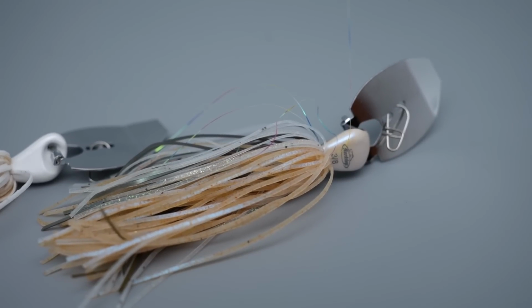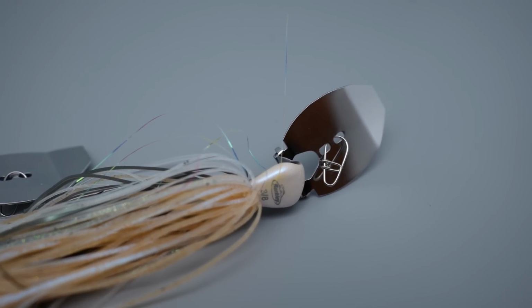6, 8, 10, 12, 14 inches of water visibility. I would go to that color that they call herring if it gets clearer than that, and it's just a little bit more translucent skirt, really good color. I'll try to put an example of it up on the screen.